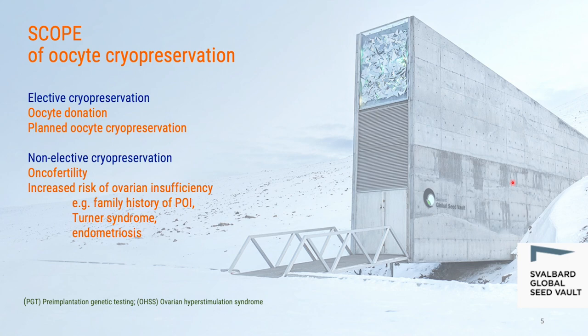The seed vault in Svalbard is a place where seeds from all over the world are stored. The philosophy is very similar to egg freezing. We hope we will never have to use the seeds stored in that vault. Among indications for elective cryopreservation, we can identify egg donation and planned oocyte cryopreservation, formerly social freezing. Non-elective cryopreservation includes oncofertility and medical freezing for non-oncological reasons.